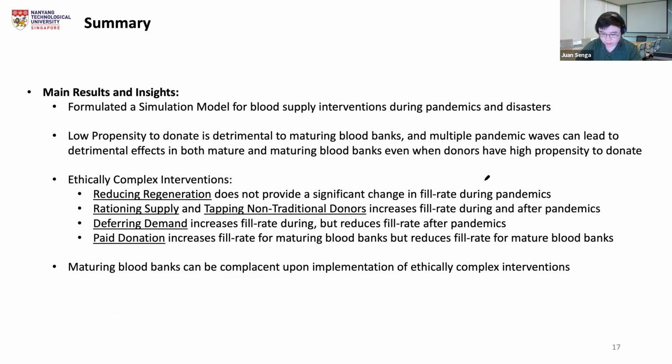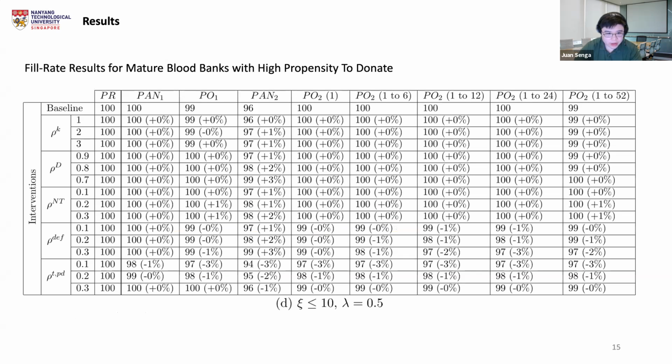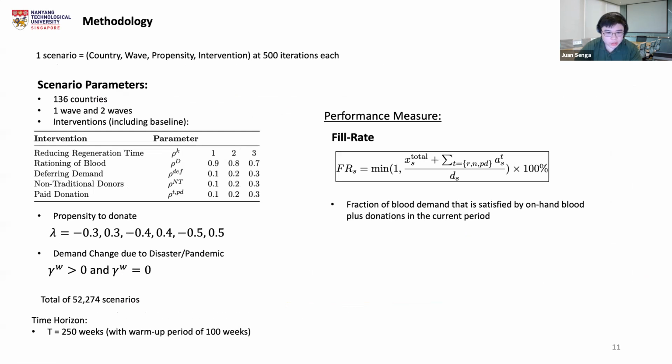So have you checked sensitivity of your results to all these parameters that you have estimated? Yeah, so the results that I've presented here are only for a specific set of parameters, but we did check. I wasn't able to discuss this further, but we checked the results for different sets of parameters, and generally the results are the same. It's just the magnitude of the results that would differ, but the general direction is the same.